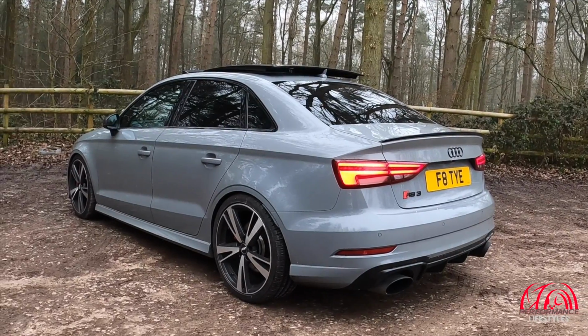The options list on this car is, I think every box was ticked, if I remember correctly, and you're just not going to find something for that sort of price range that's better looking, handles better than one of these things. They're just such an awesome car. As I've previously mentioned, I've got an RS3 saloon video already uploaded on the channel, so please feel free to check that out. I've got a little soft spot for these Audi RS3s, and the Nardo greys are just absolutely fantastic.